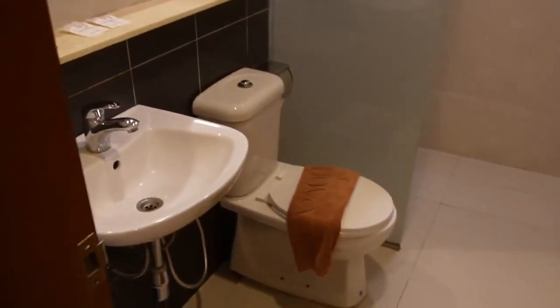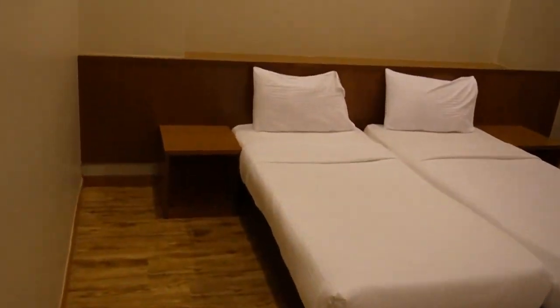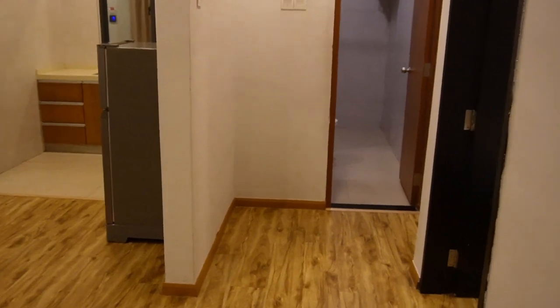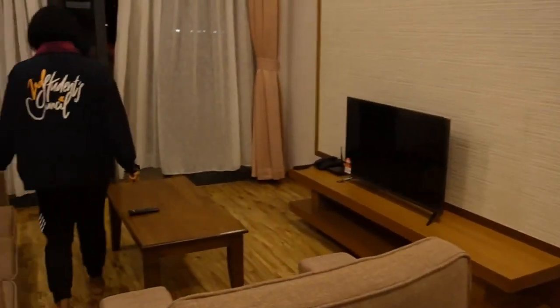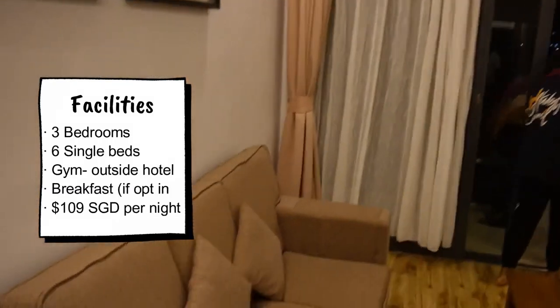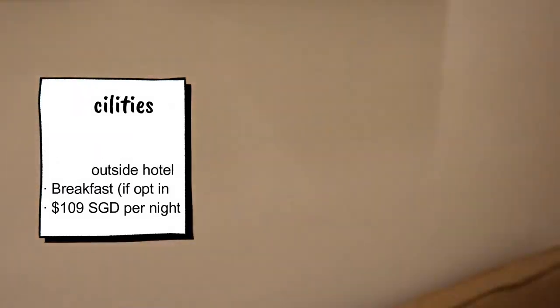This is the second toilet. I think it's pretty much identical to the first one. And the final bedroom, which has another 2 beds. It's a nice mirror and pretty standard hotel stuff. We moved to the living room again. There's a nice table, you can put all kinds of stuff there, and the sofa looks nice and comfy.